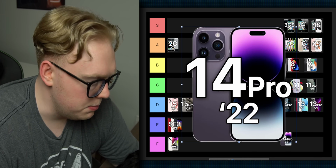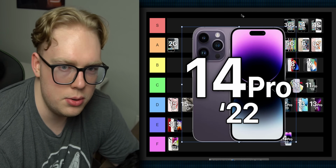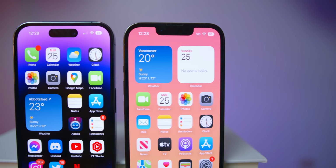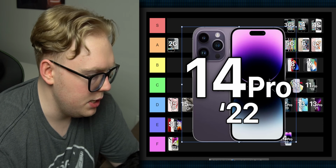Then you have the iPhone 14 Pro. Now, the 14 Pro is interesting. This brought the Dynamic Island, which I think is actually a really underrated feature. It's not just any gimmick. I think it actually adds a lot to the iOS experience. So because of that, for me, this is going to be in C tier.